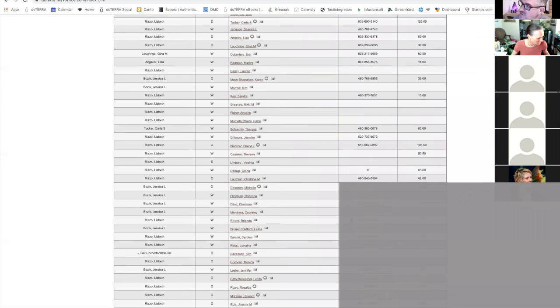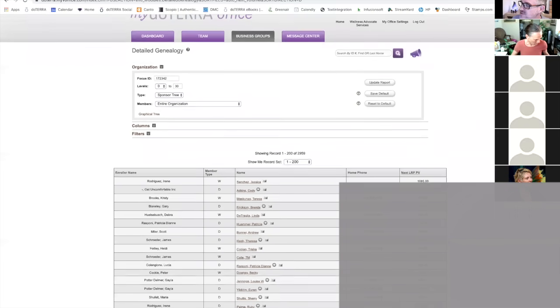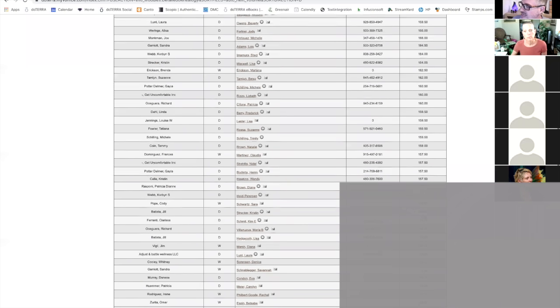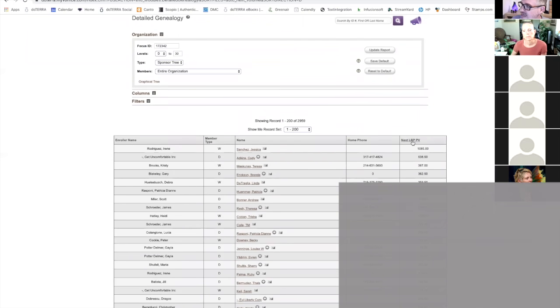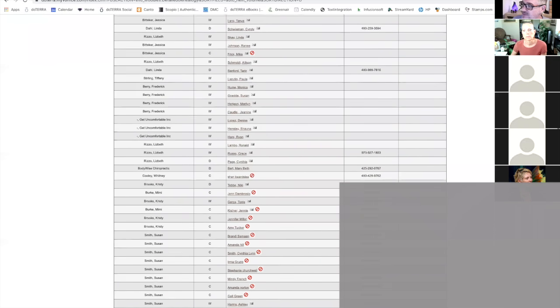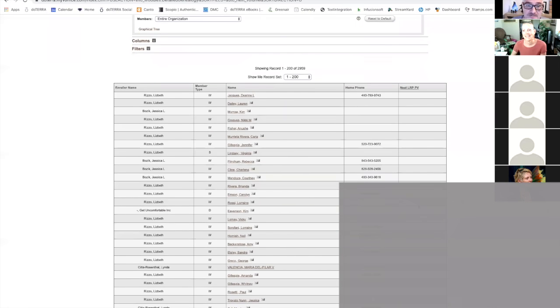Now, here's the deal. I don't want to sort through all 2,659 people to find out who did an LRP and who didn't. I don't know if you guys are familiar that when you're in Excel, you can reorder columns based on what the header is. You can do that here too. I'm going to click on where it says next LRP PV, and that's going to resort my whole back office based on who has the highest LRP all the way down in order. And if I click it again, it's going to show me from the lowest to the highest. So now I can see here, none of these people have an LRP set up. That was a really easy way for me to see who's not on LRP.